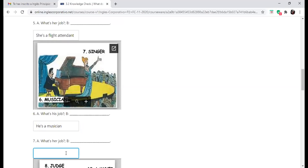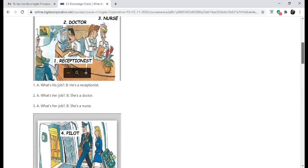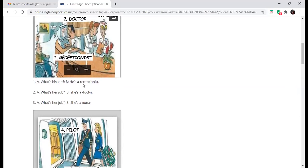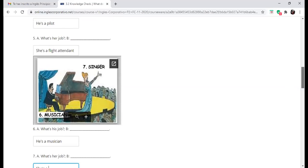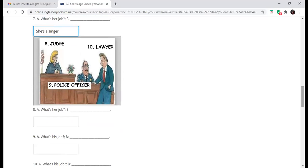What's her job? I'm talking about she. So I say, she is? Singer. She is a singer. Because if you see in the example, porque si ven el ejemplo, sí estamos utilizando el quantifier A, ¿verdad? El que acabamos de estar estudiando. Singular. So I say, she's a? Singer. Okay. Let's do the other ones.